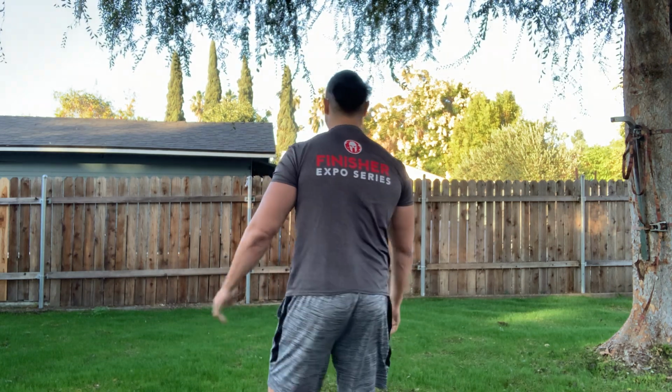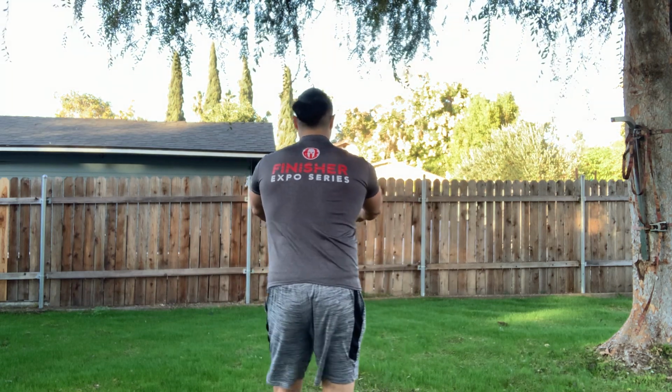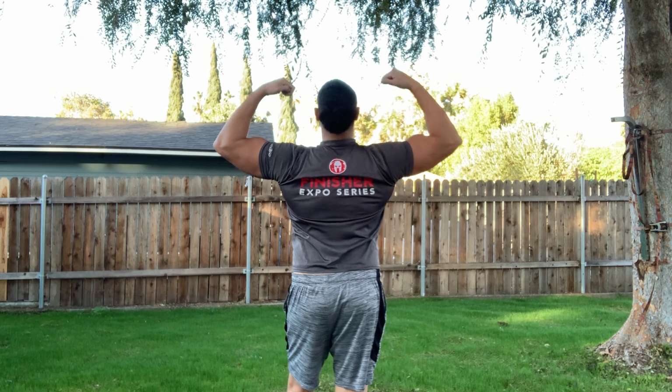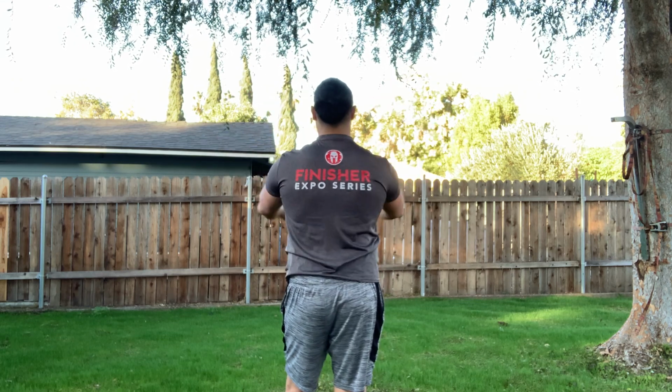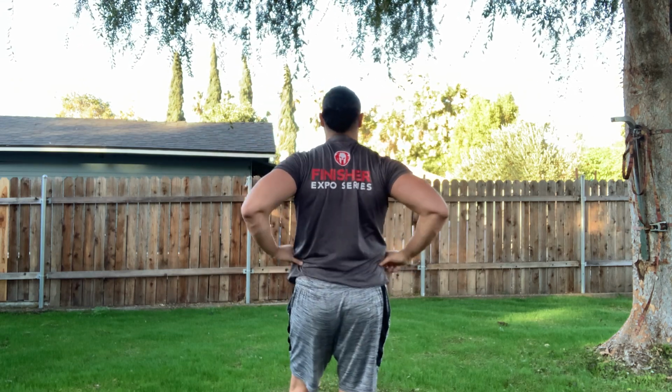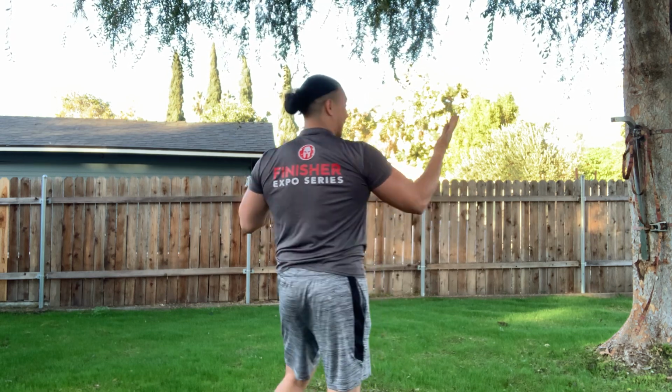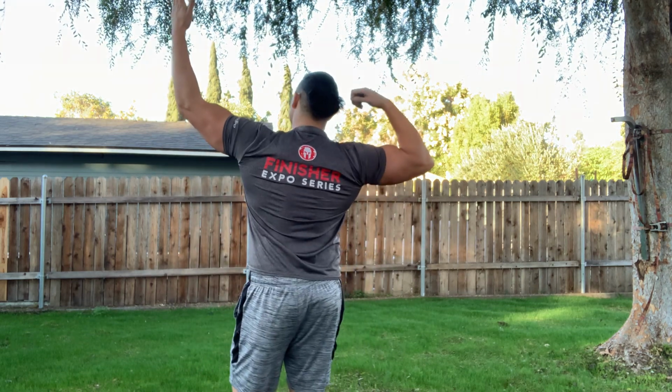So a back shot would be squeezing your back. You can have your hands straight up and go down. You can have a rear lat spread, making your lats come out. And there's different poses you can do. You can have one hand up. There's lots of different ways to do it.